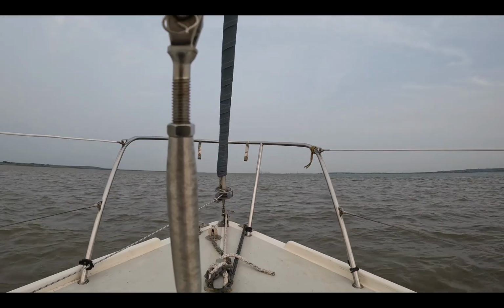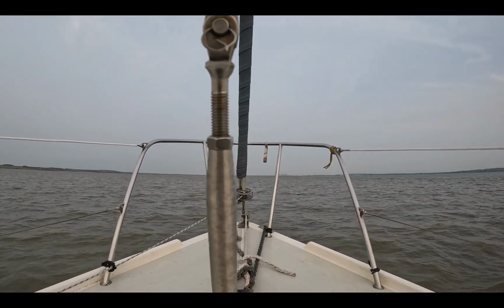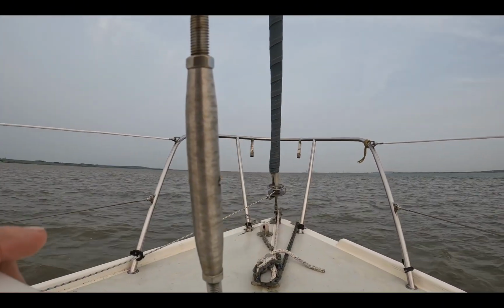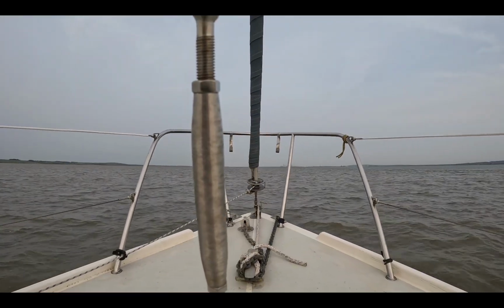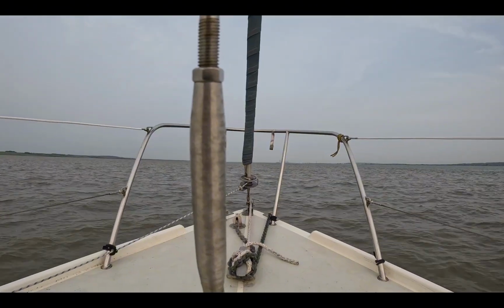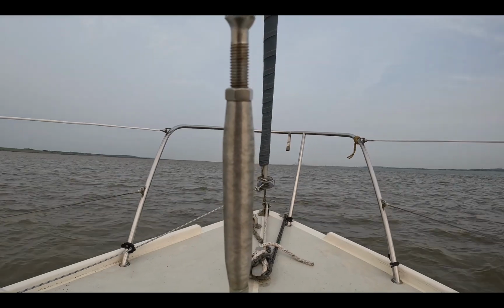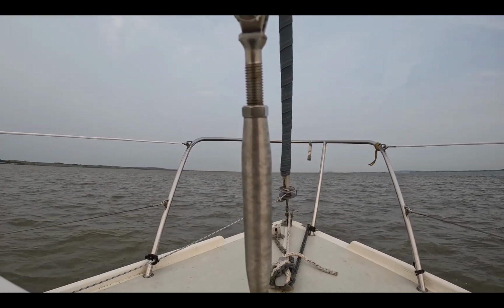Certainly not going to be on a run today though. The wind's coming from that direction-ish. Actually, that direction. So there's going to be a bit on the nose. Saw some boats on the way out last night, getting into the dark, like 10, 11 o'clock, on a run on the way out. So it'd be nice on the way back. But yeah, a bit of motor sailing probably to make headway today.